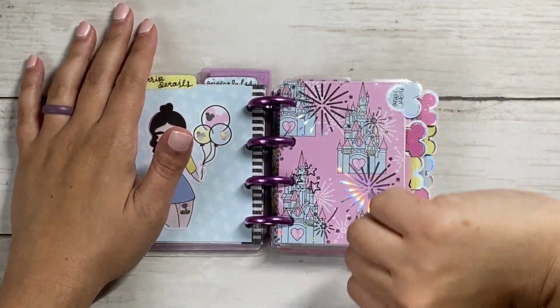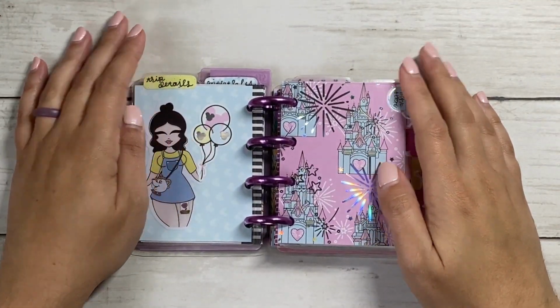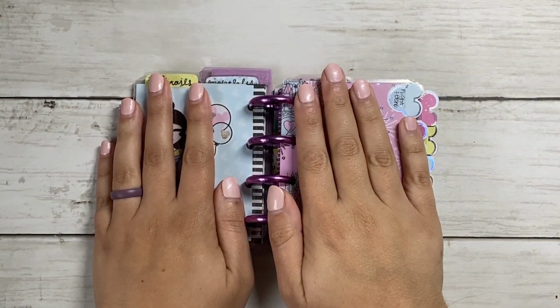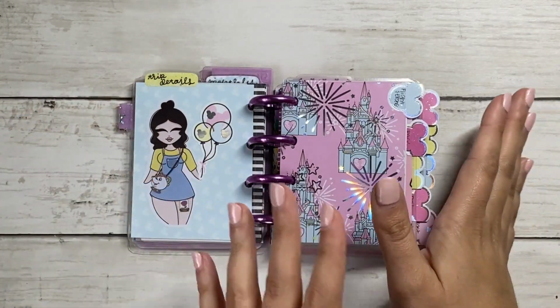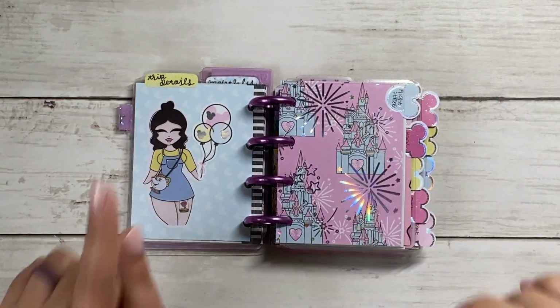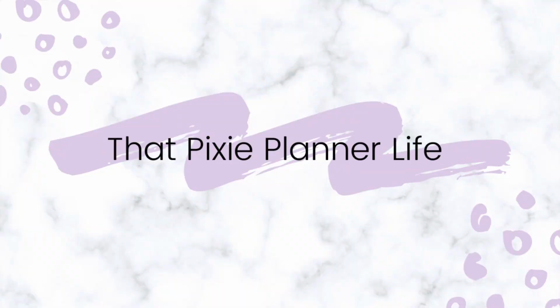I am Jessica with That Pixie Planner Life, and today I've got part 2 of my mini Disney micro planner. So if you want to see what's up next on the agenda for our trip coming in October, stick around because that's coming up right now.